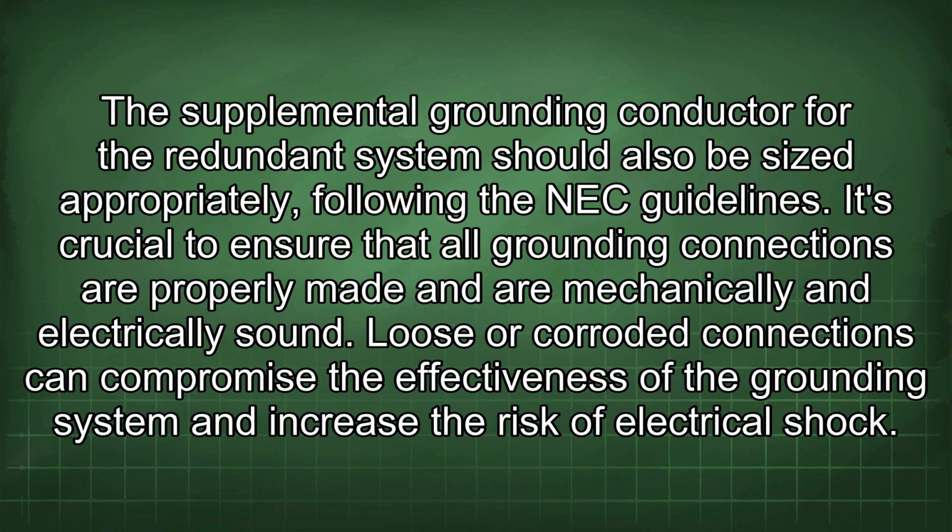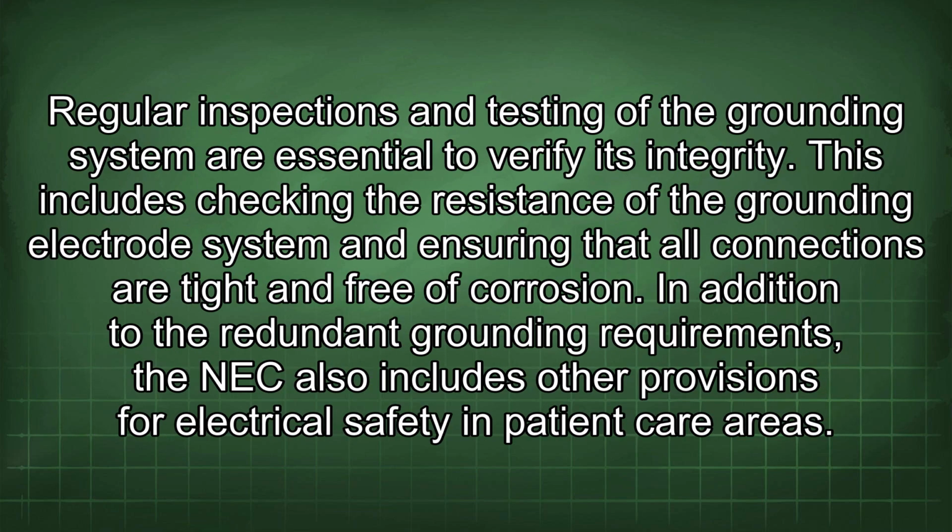It's crucial to ensure that all grounding connections are properly made and are mechanically and electrically sound. Loose or corroded connections can compromise the effectiveness of the grounding system and increase the risk of electrical shock. Regular inspections and testing of the grounding system are essential to verify its integrity. This includes checking the resistance of the grounding electrode system and ensuring that all connections are tight and free of corrosion.